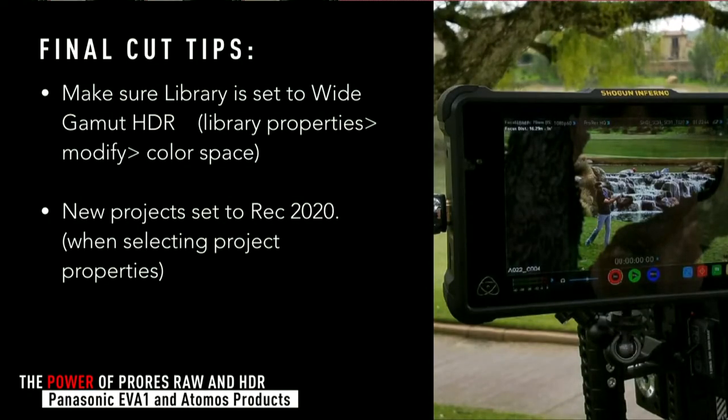A couple of the tips that you want to make sure to be taking full advantage of all the colors and stuff that you can get out of the EVA is you want to make sure that you set your project to a wide gamut HDR. This is going to be found up in the color space settings up in the library. So you want to make sure that your entire library is set to wide gamut HDR. And then from there, when you create a new project, you want to make sure you're working in that Rec 2020 space. That's going to give you the full advantage of all the colors and all the information that ProRes RAW and the EVA is capturing when you're on set.